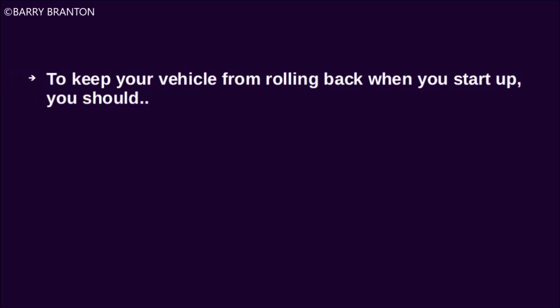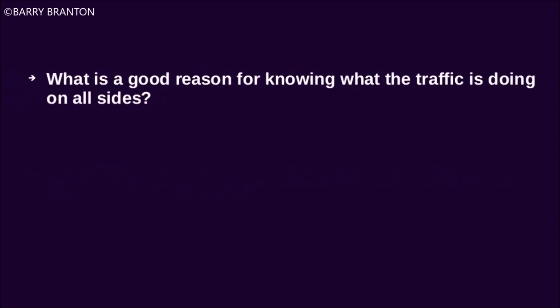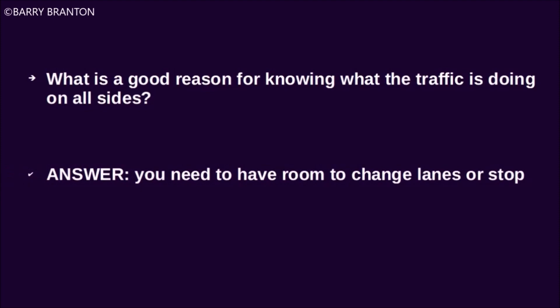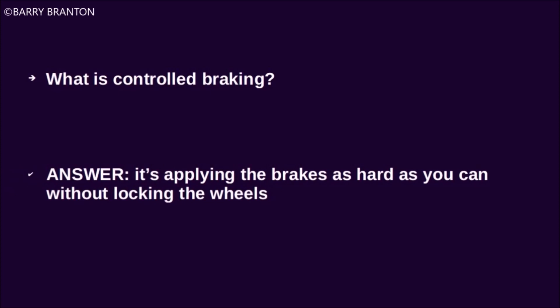To keep your vehicle from rolling back when you start up, you should partly engage the clutch before you take your right foot off of the brake. What is a good reason for knowing what the traffic is doing on all sides? You need to have room to change lanes or stop. What is controlled braking? It's applying the brakes as hard as you can without locking the wheels.